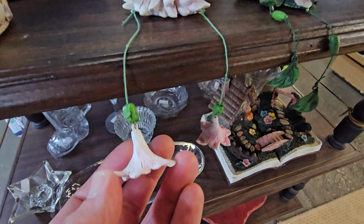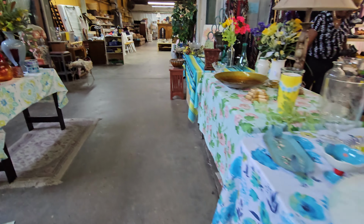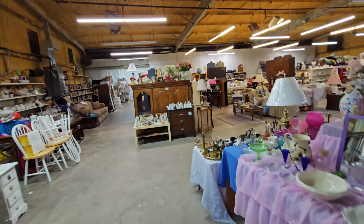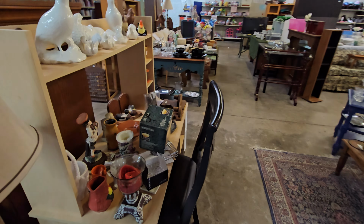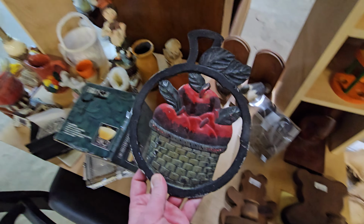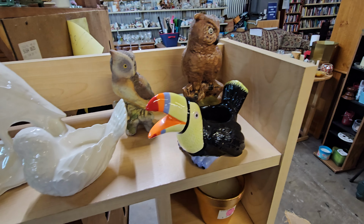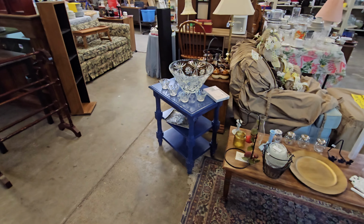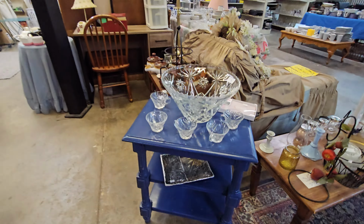Look at these cute little flowers. Their little legs. Go back here and finish what we started. And I don't mean breaking stuff, I mean shopping. That was pure accident. Pure accident. Popular win, y'all. When was that popular? Where to next? Great old table there.